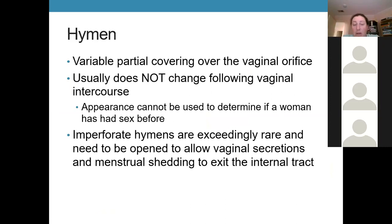There are a lot of myths surrounding the hymen. So for example, usually it does not change following vaginal intercourse. So hymens are not supposed to break or rupture. They stretch a little bit, but they just bounce into place. So that means that the appearance of the hymen can't actually be used to determine if a woman has had vaginal intercourse before. There is no way to tell, because none of the external genitalia or the vagina is going to significantly change following vaginal intercourse, pretty much no matter how much of it there is, because that's what it's all made for. And so it's made to be quite stretchy and bounce back.